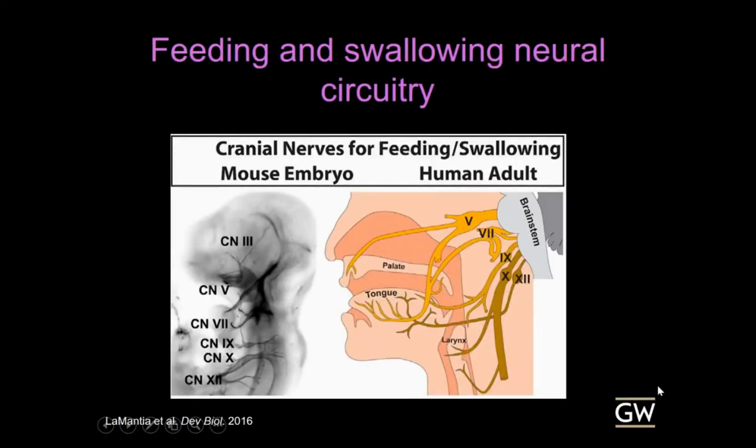This apparatus is controlled by a neural circuitry composed of motor neurons from the hindbrain and peripheral cranial sensory neurons. The motor command includes the maxillary and the mandibular branch of trigeminal nerve or cranial nerve 5 for jaw closing, the facial nerve 7 for jaw opening and movement of facial muscles, cranial nerves 9 and 10 for pharyngeal and laryngeal muscles, and cranial nerve 12 or hypoglossal for tongue muscles. And if you look at the mouse, you can see that the structure and pattern of these cranial nerves are very conserved, which is great because now we can use a mouse as a model system to study dysphagia.